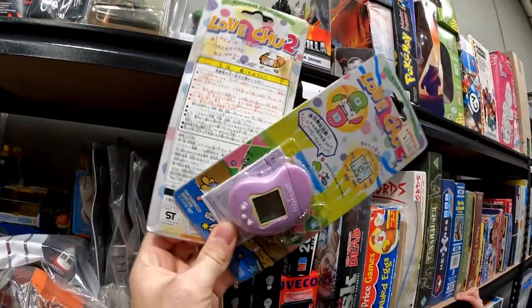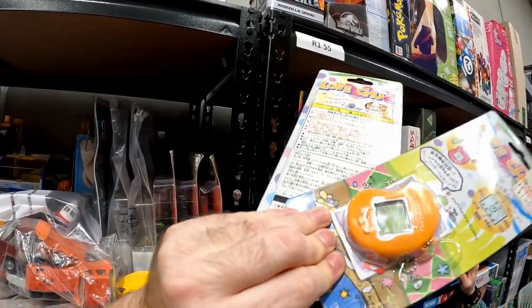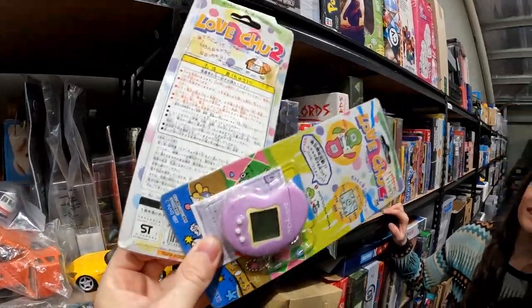It's like third party brand, I guess. We sold both of those for $30 each, including shipping. So $60 on that set.